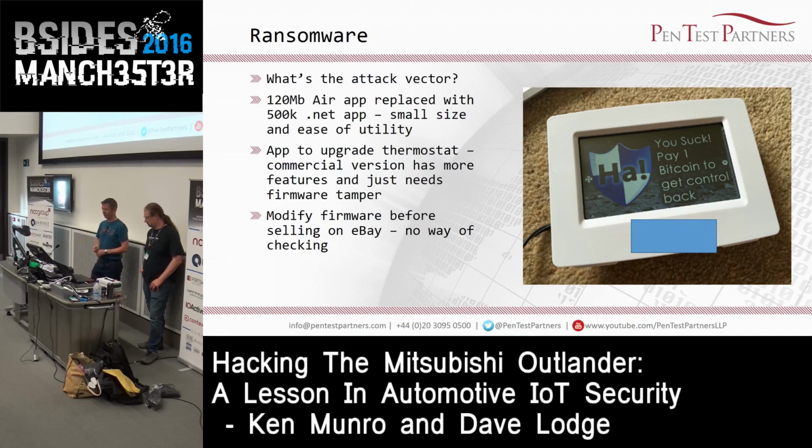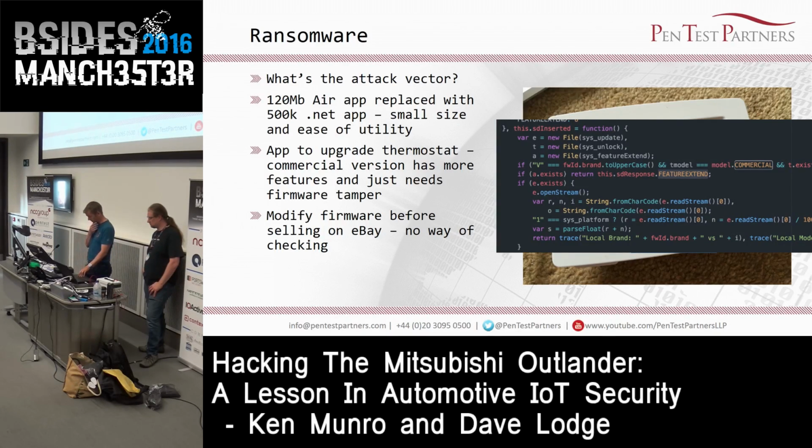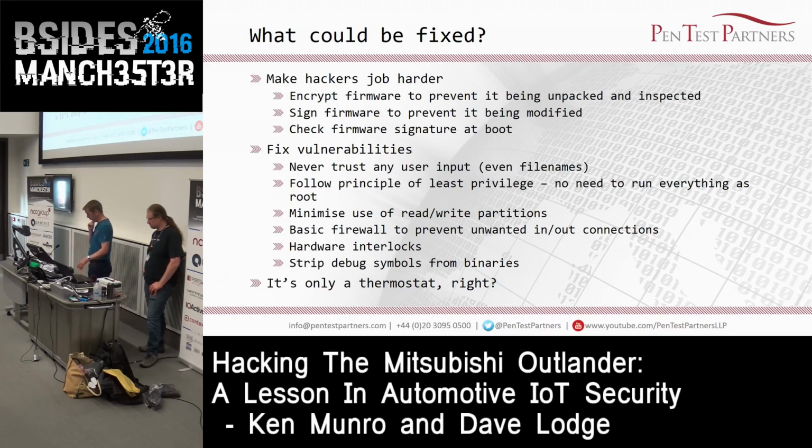Yeah. There's also some additional functionality on that. There's a commercial version of this stat, and all the functionality is local. You can upgrade this to full commercial functionality locally, so you don't need to do anything to it, which is nuts. And there you go, we're all in. That was it. What would have made this hard for us?